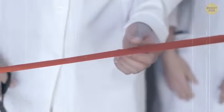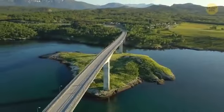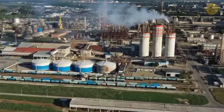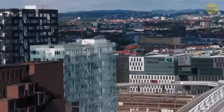The late 50s saw a big discovery that changed everything for Norway's economy. Fast forward to today, and petroleum activities have been a major game changer for Norway, feeding its economic growth and funding its welfare state.